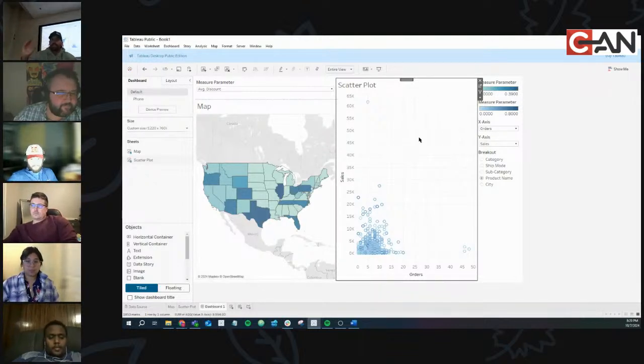Make sure, as some people already dropped, save what you have. You don't want to start from scratch. Save it, publish it, save it, make a copy, save it, whatever you got to do. Make sure it's saved.